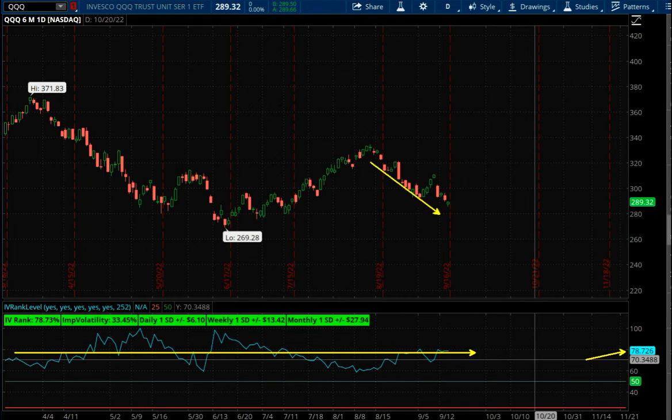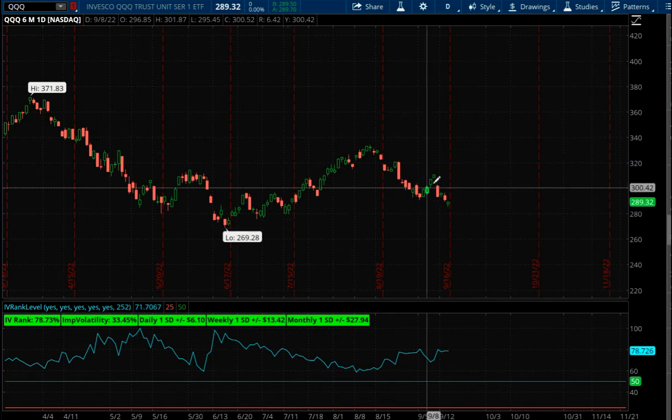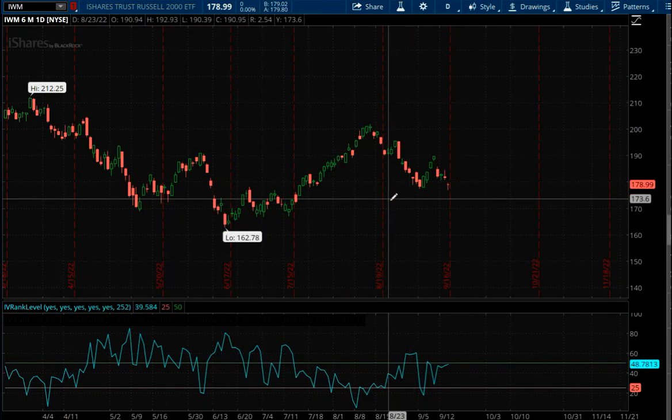People are definitely getting nervous as the market goes down, and that's when volatility goes up. Generally speaking, volatility goes up when people get scared. They always talk about VIX, which is volatility, as the fear index. The more fear there is, the higher it goes. So they look again roughly the same. This is the NASDAQ. This is the Russell, very similar.